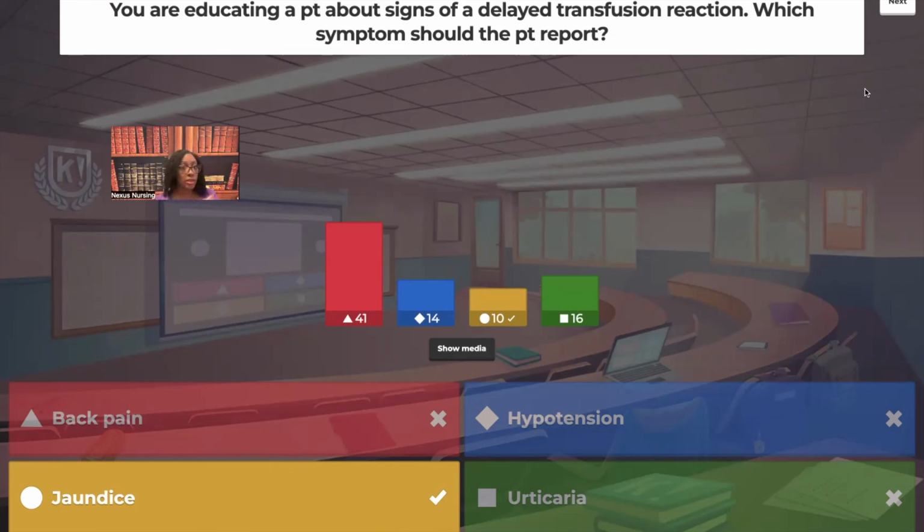What do you mean, what's the answer? It's right here. Jaundice on the screen. You see the check mark? Jaundice.